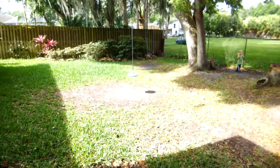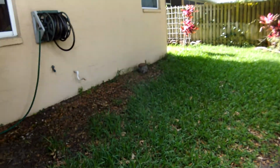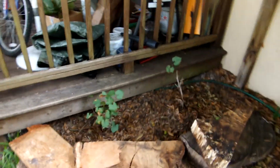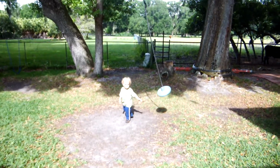Dave had to adjust my border around the azaleas because it was on top of the sprinkler. Grapes, I'm surprised they're still hanging on, but we got a lot of brown on them. This one only has 2 leaves left. Hello, Elijah.